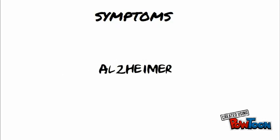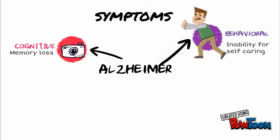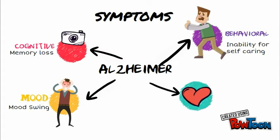Living with Alzheimer's can have a negative effect on cognitive function and behavioral function. Patients also suffer from mood swings and impaired physical health.